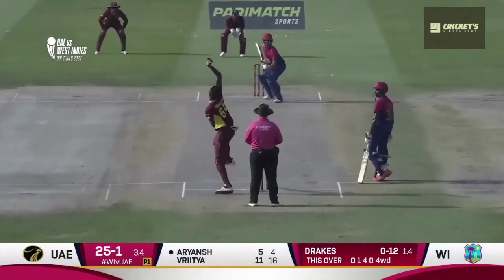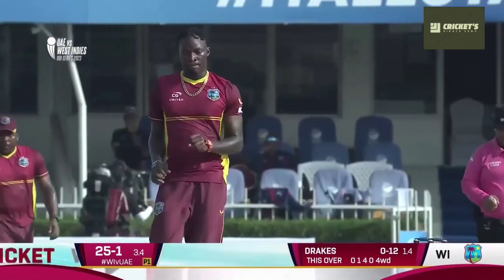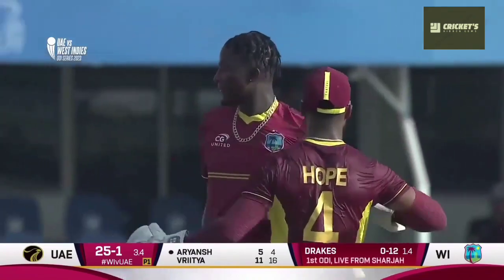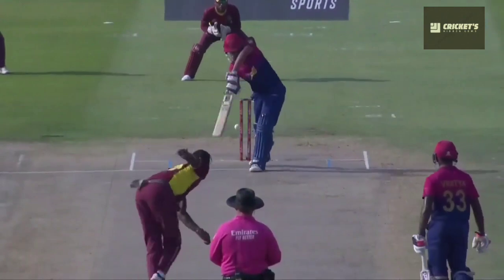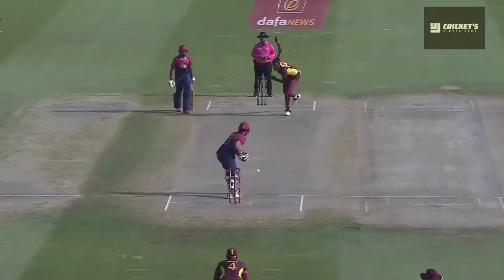And a hero delivery there. Got him out. Right on the money. Aryansh going for some flamboyance but paying the price. Drake gets it. Well, all they want. Drake's getting his first one-day international wicket. And what a way to get that wicket.